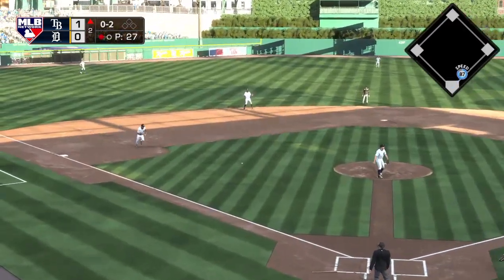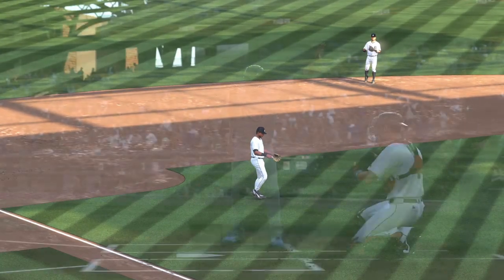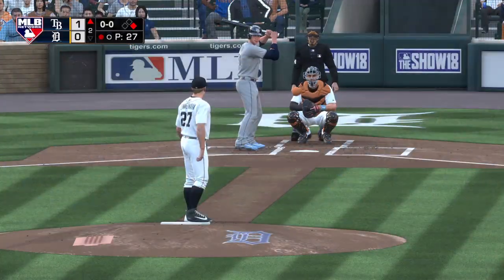And that drilled him pretty good as the ball squirts off toward third. And he can't come up with it. So striding in, John Pitts. He had a couple of hits in that ball game last night.